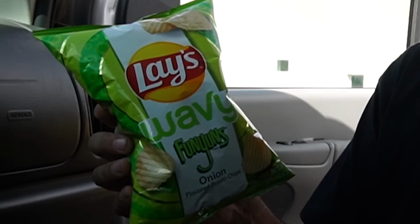The wavy Funyuns. Before I even bite into this, I'm going to tell you I'm kind of excited. First of all, onion. I don't actually like real onions. I don't like cutting them. It makes me cry. But they are one of my favorite artificial flavors. Onion flavored chips is everything. And I always liked Funyuns, but I'll be honest, I don't know if I really like the texture of the Funyun. If we're going to get into it, really the best chip of all time, onion and garlic Wise potato chips.